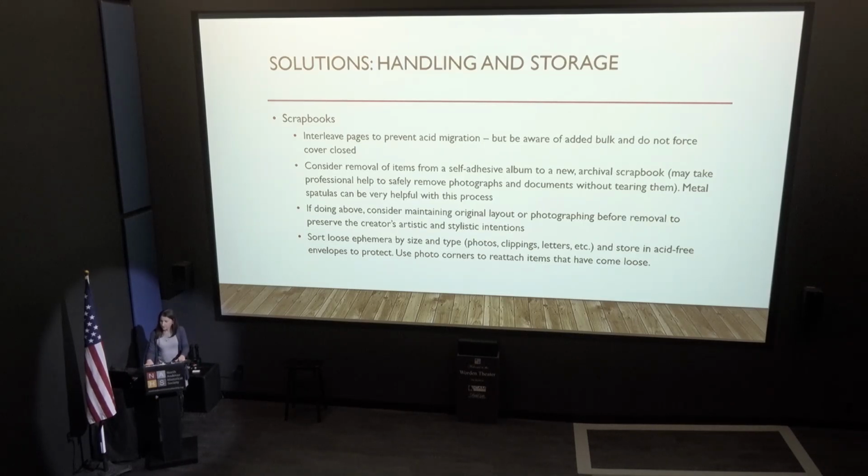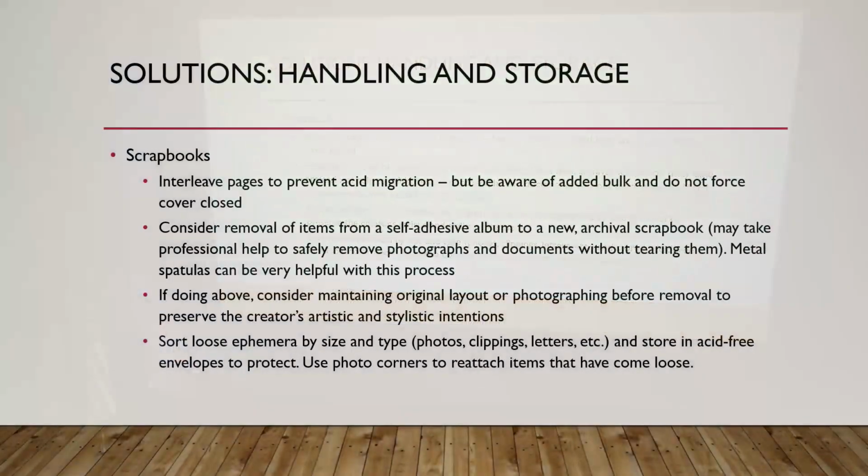So for scrapbooks, you want to interleave pages to prevent acid migration. A lot of scrapbooks are made out of that construction paper type of paper, which is very acidic. So if that's touching the photo on the opposite page, it's going to cause damage to it.